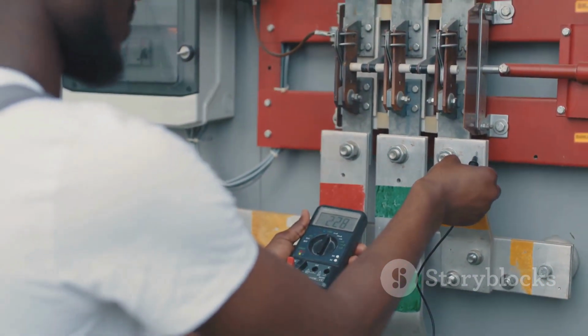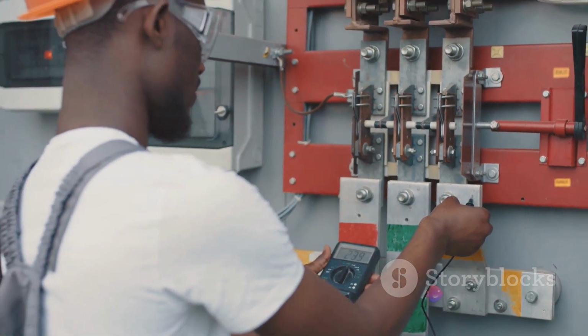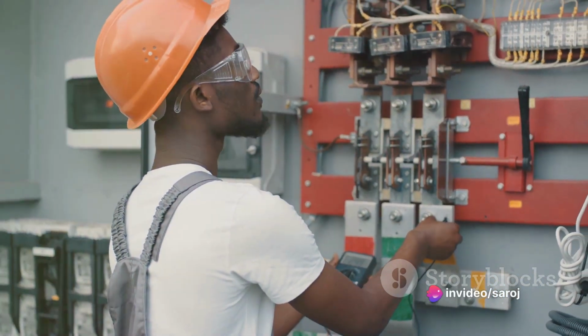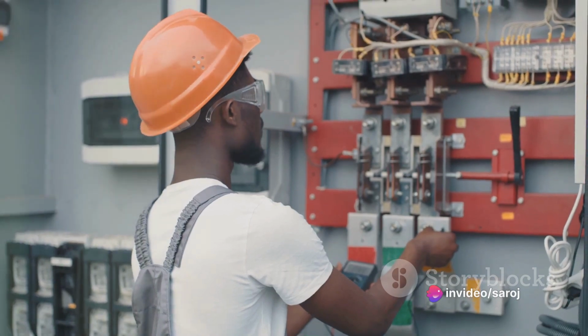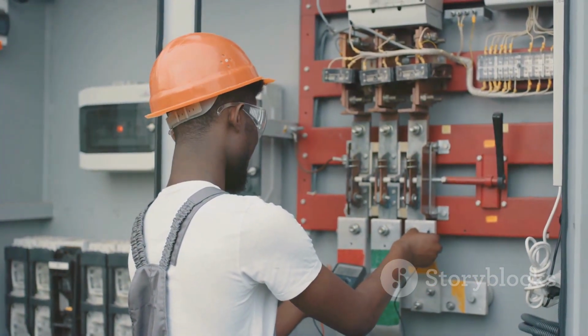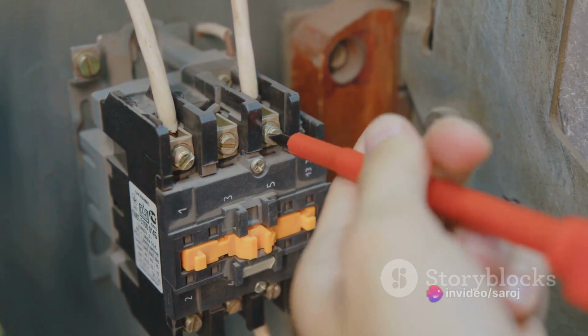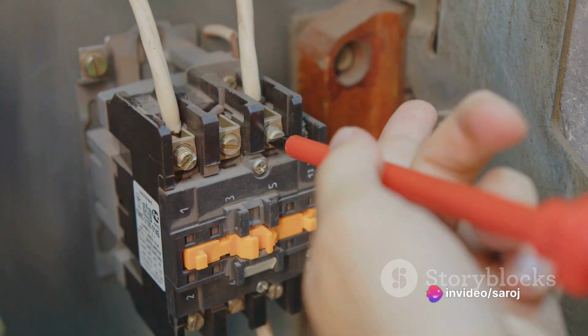Next, we have equipment protection. Electrical equipment, like any other machine, has its limits. Push it too hard and it might just break. That's where earthing comes in. It serves as a reference point, stabilizing voltages and ensuring that your equipment operates within its specified voltage limits. This prevents damage due to overvoltages and transient surges, extending the life of your equipment.